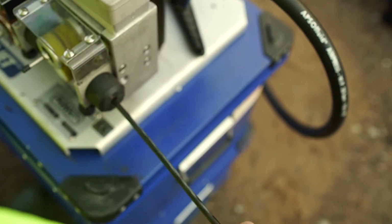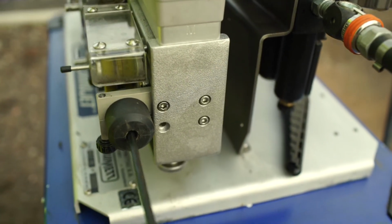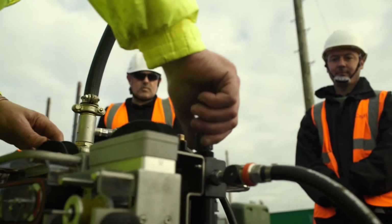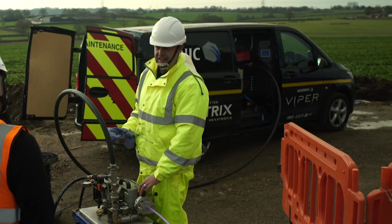Jason swiftly sets up the tooling equipment and gets going straight away, answering questions and sharing his valuable knowledge on test, setup and deployment for the blown fiber. Our field support ensures that Hexatronic systems give the best quality performance during installation and guarantees a secure network for the future.